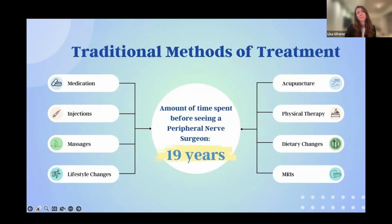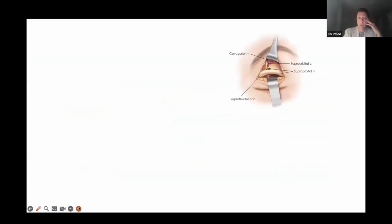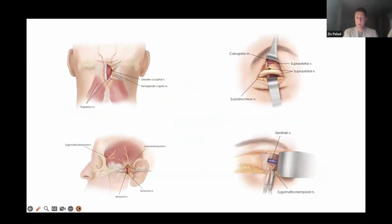If you think there is pressure on a nerve, some structure pressing on that nerve, surgery is obviously an option to try and relieve that pressure. In one simple case, in the top left portion of this picture, you can see a nerve labeled greater occipital nerve, passing through a muscle whose fibers go up and down, called the semispinalis.